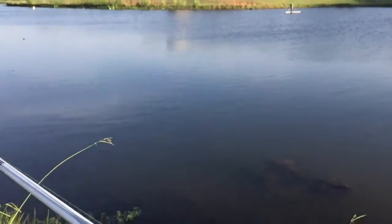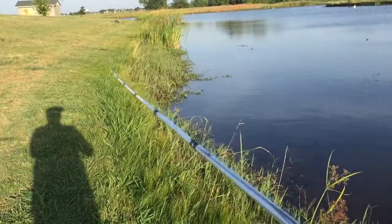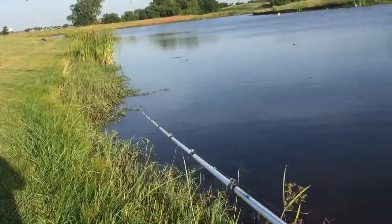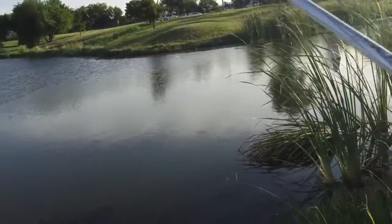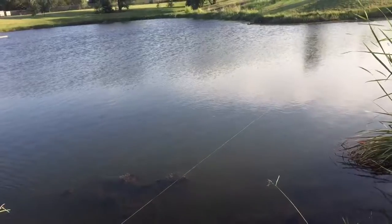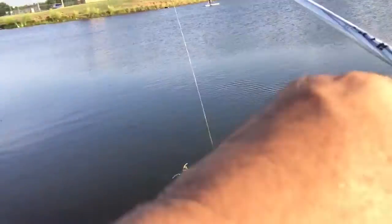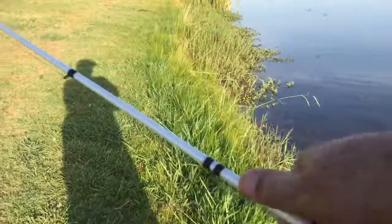In the right spot here. I have a black and blue chatterbait too, and I hope I should try that one too, because the bluegill in here. Still on there. Yeah, but let it go.